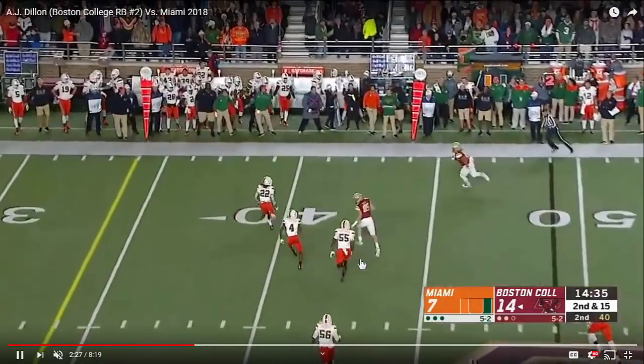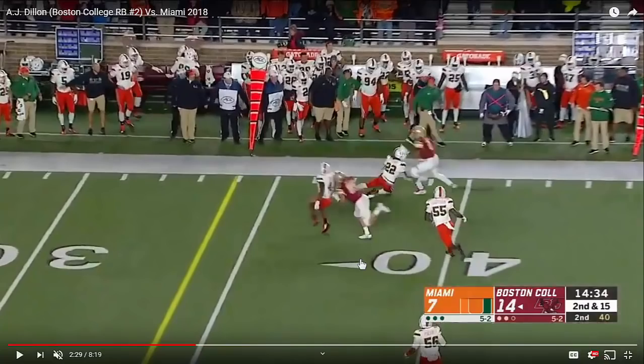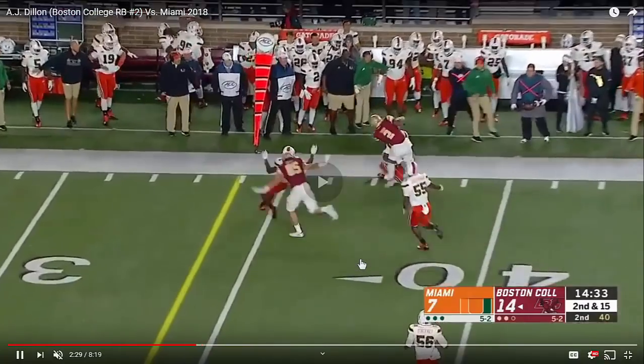Nice high and tight ball security, and instead of going out of bounds, he could have let his momentum carry out of bounds. It's 2nd and 15, and you're only up by 7. He does a really good job of understanding he needs to bleed every yard he can get and get his best down and distance situation, as he should. So he makes an effort to slide that back inside and work his way for a gain of 14.